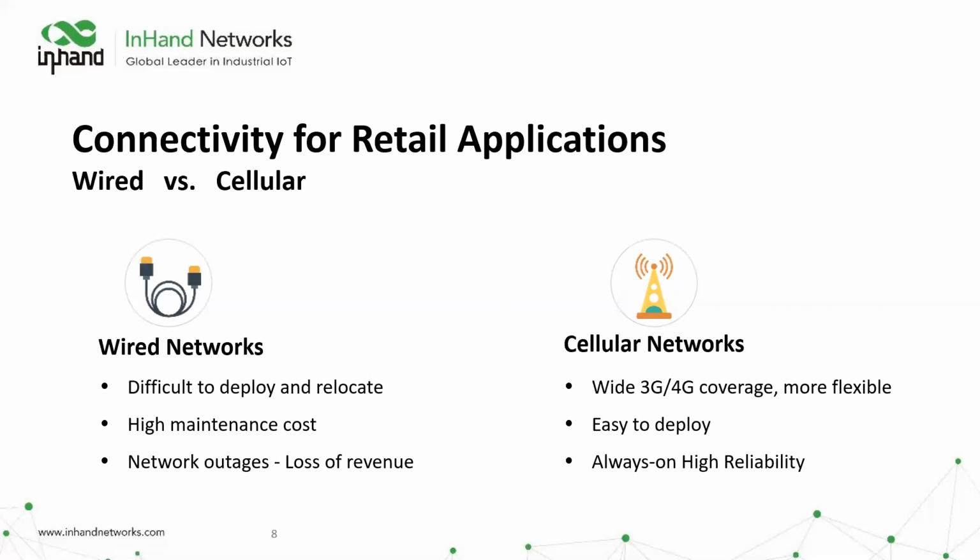Easy to deploy. You can deploy it anywhere that you have connectivity. You just plug and play. If you want to move it from one site to another site for maybe more visibility, more foot traffic for your digital signage, for your ATM, if you need to change your point of sales location, if you're dealing with some type of vending machine or a micro market, you want to deploy it to another area, you don't have to go through all those steps that's required for a wired network. It's just as simple as move it and make sure that you have signal strength, which in today's day and age, there's excellent coverage and always on high reliability.